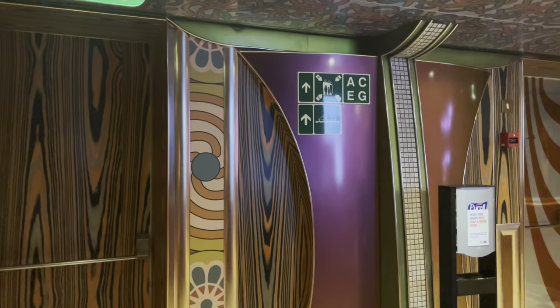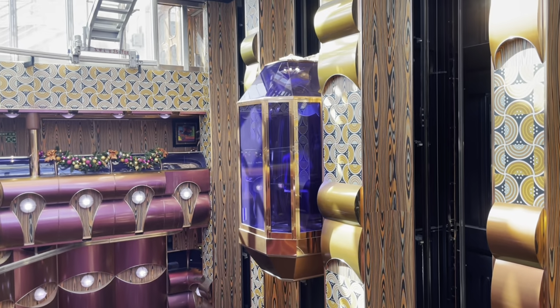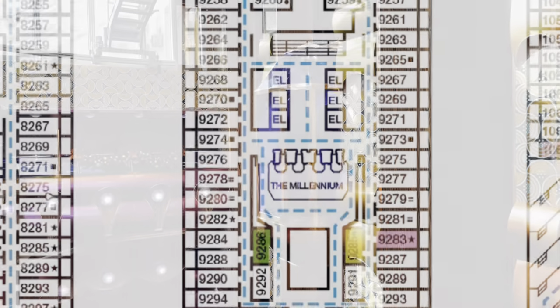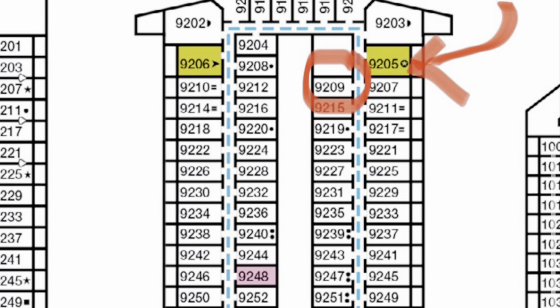They scan your sail and sign card, and then you are good to go. We have made it to deck 9, so we're gonna go check out our stateroom. As you can see, we are forward, starboard side, room 9209.